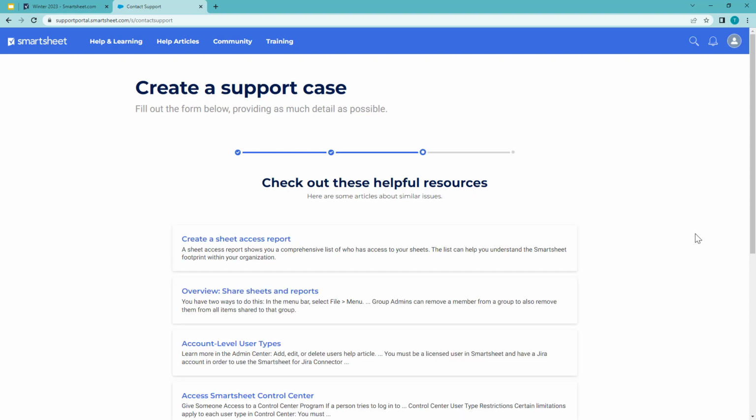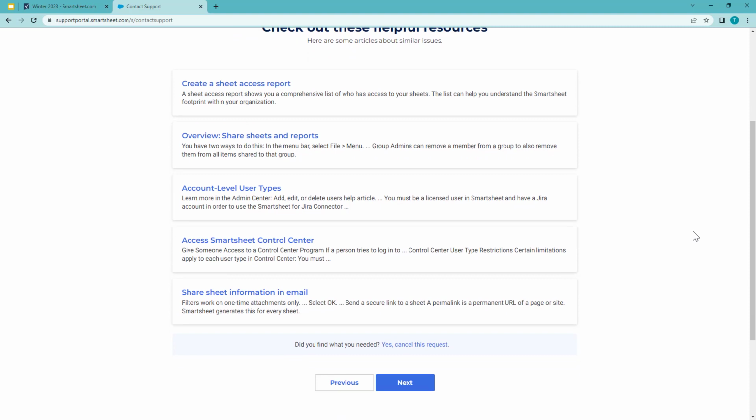I'm now brought to some helpful resources that may be in line with the request that I am sending over to the support team. So I can come through, take a look through these resources, see if any of them can help me resolve what I may be running into, and if not, I can continue and go ahead and hit next.